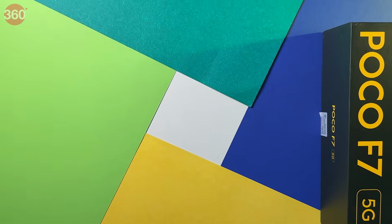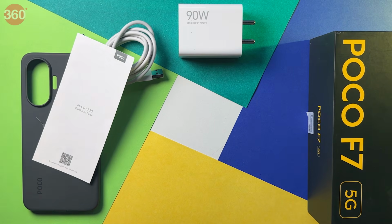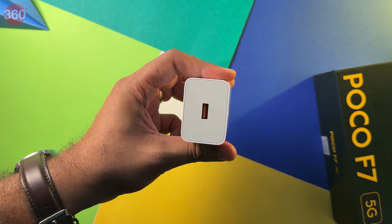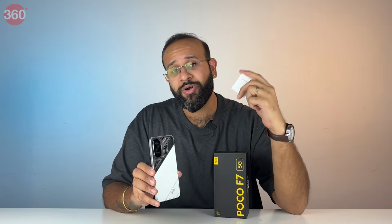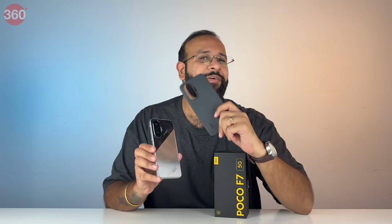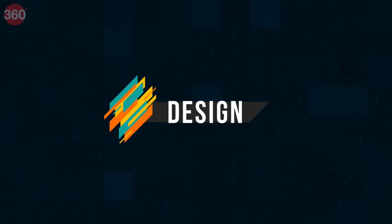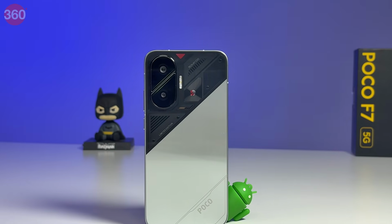Inside the box, you get a 90-watt charger, a cable, a rubberized case, SIM tool, paperwork and the phone itself. My usual complaint is that the charger should now be a USB-C charger because this port is not compatible with modern laptops and tablets anymore, and a transparent case would have been better in this case because it would have done better justice to the design of this phone. But we'll come to that design part later, but the box checks all the necessary boxes, so it is good to go.